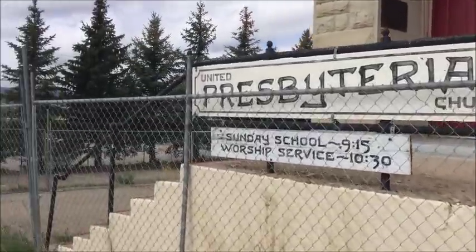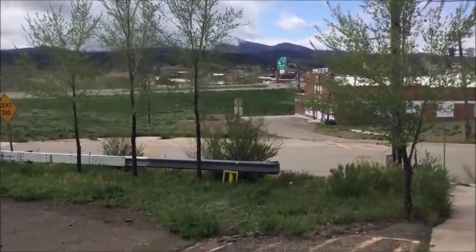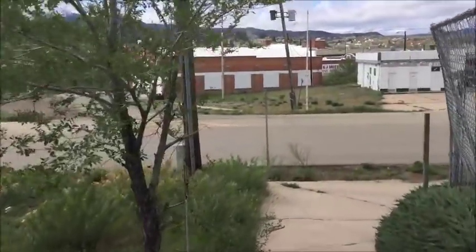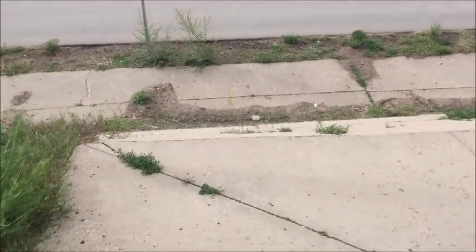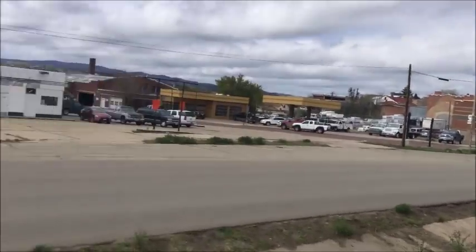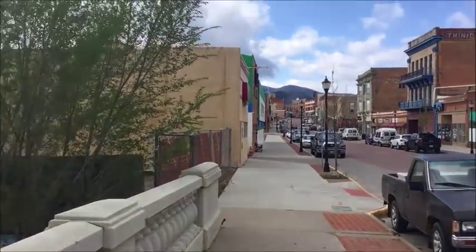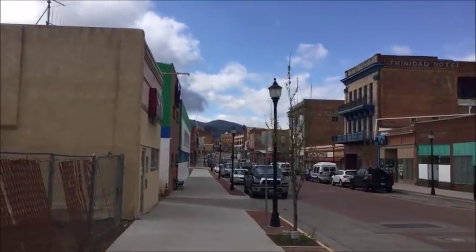Presbyterian. And it's a dead end for cars, but not for pedestrians. Looks like I got stairs, or is this a big drop off? Oh my god. Oh, I don't think I want to ride it. Nice flood channel. Alright, this is downtown.